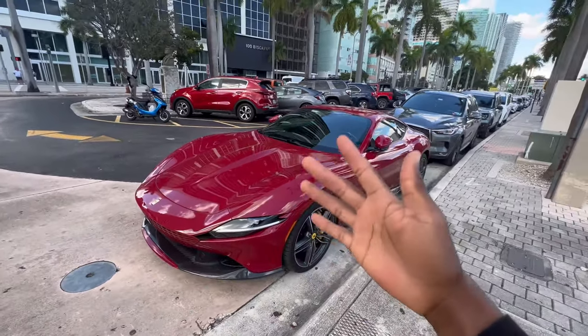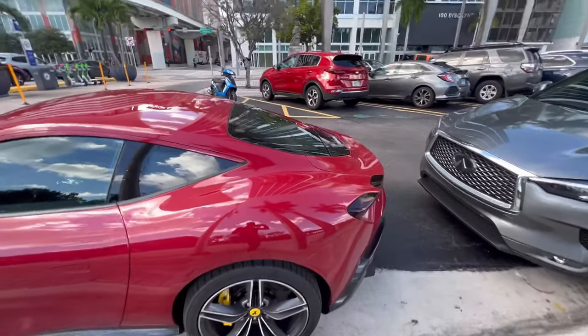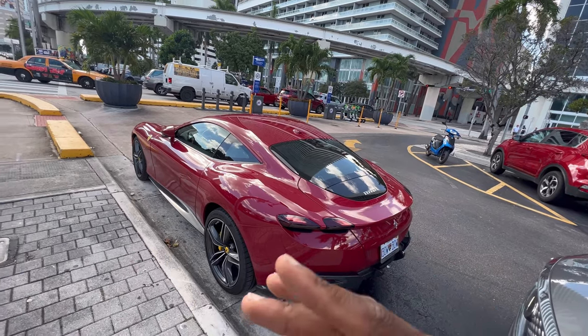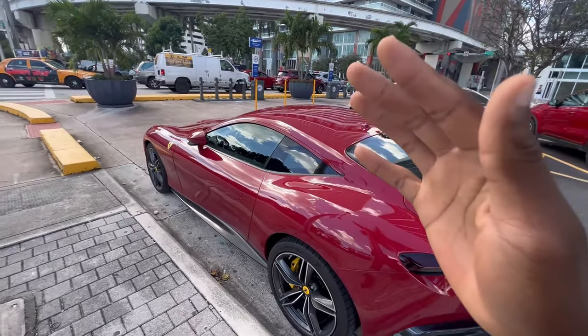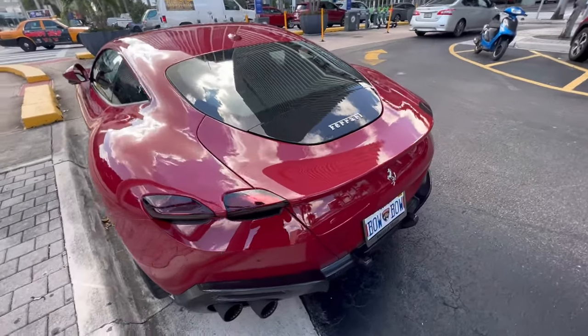Burgundy. Burgundy has been growing on me a lot with Ferraris lately. I've seen a burgundy Enzo, a burgundy Pista Spider, a burgundy 812 GTS, and now a burgundy Ferrari Roma. And wow, does this car look clean, man. It is just such a better shade than the regular red, because the regular red is just, eh. But this is a lot better. People who are speccing their Ferraris, look at this, take notes. This is much better than the normal red.